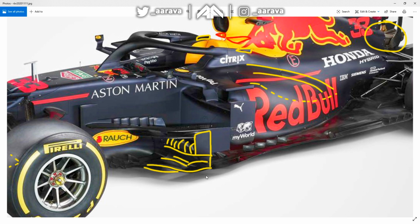But they've got some subtle changes in the way the bottom floor merges into the bargeboard, the way a few uprights here are no longer there, and they shape them instead. And then they've got, I think, a few more slot gaps here underneath the boomerang wing that they've always had for the last 2-3 seasons, really.